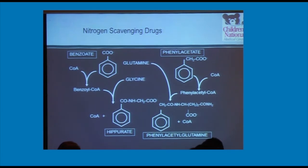This has two benefits. One, it's 2 moles of nitrogen for every mole of drug. So glycine is 1 mole per mole, phenylacetate is 2 moles, so you can get twice the nitrogen clearance. But the other is there is definite evidence that glutamine is one of the neurotoxins that we have to deal with in urea cycle patients, particularly in the central nervous system. So by pulling glutamine out of the system, we think not only do we get the benefit of increased molar clearance, but we also get the benefit of removing one of the primary toxins.